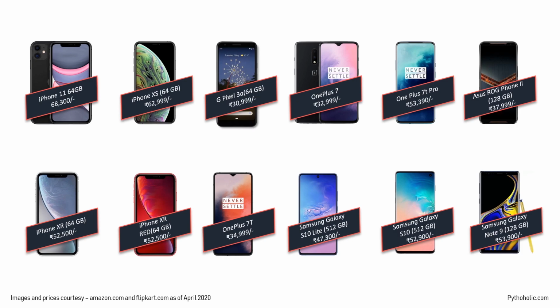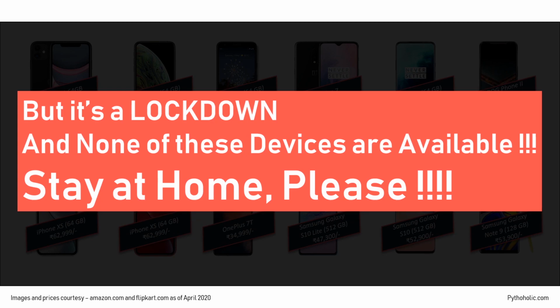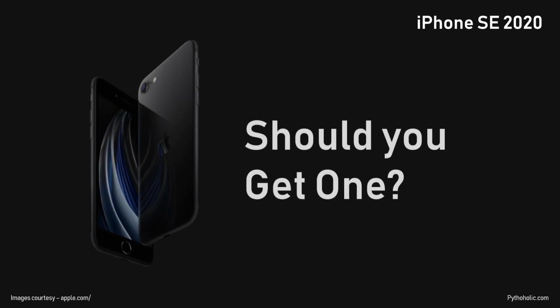Considering the range that the Android market has to offer, there is huge competition if you consider a crossplay between both the worlds of iOS and Android. Just have a look at the Rogue Phone 2, that's 38,000, nearly 5k less than the lowest variant of the iPhone SE. But the joke of the day is, all these devices are not available right now due to the lockdown, isn't it? But in case you are able to get your hands on one through an Apple Store dealer, the question still remains, should you get one?